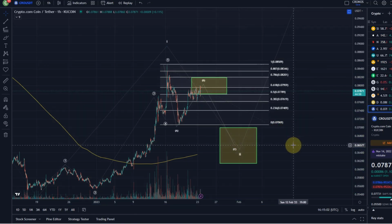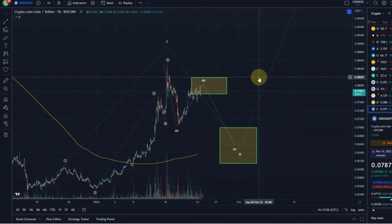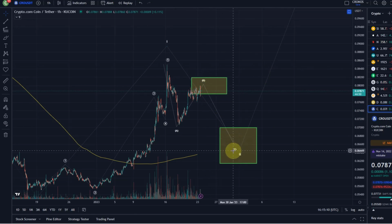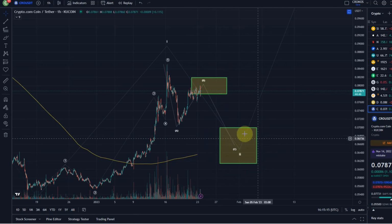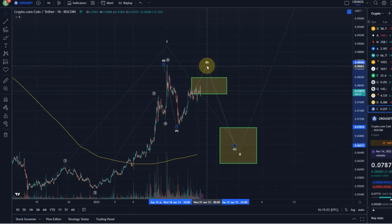But certainly an interesting trade setup, something to be watching. And by all means, this could become something to the downside. And then this would be another possible long entry area. If we break above the 78.6% FIB level, it's not necessarily invalidating the B wave, because B waves can do funny things.